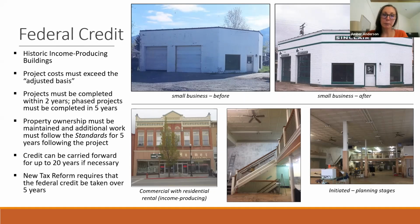The federal program is more complicated in a lot of ways. And one of those ways is that you don't just have a base spending requirement. It's not like the state program where you just have to be spending at least X amount. The amount that you have to be spending is based on your specific building's adjusted basis. And I have a slide for that on the next slide explaining that. But essentially, the federal program is for substantial rehabilitations. It's not meant for smaller projects, like fixing your roof or getting some new HVAC. It's for larger projects typically. So that amount is usually much larger than the $10,000 requirement.